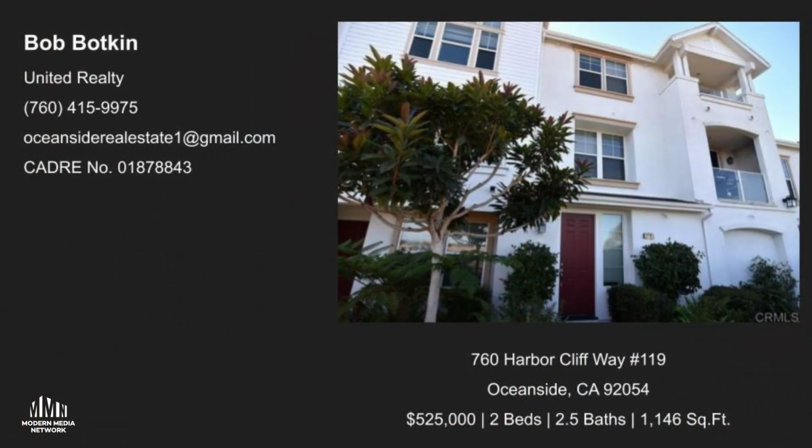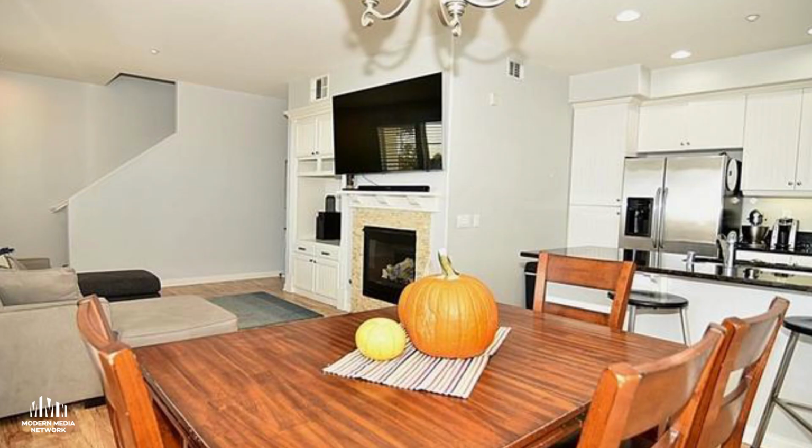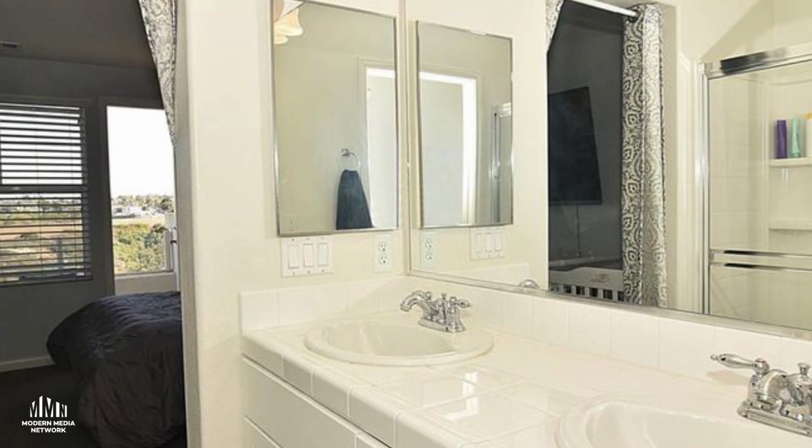What you should know is it's a beautiful 2-story, actually 3-story townhouse right here in downtown Oceanside, overlooking the canyon on the backside, which is a very quiet side of the community. The front side faces the highway. It's got ocean view, but lots of freeway noise. The backside has nice privacy and is quiet. The complex is called Windward Harbor Cliff.